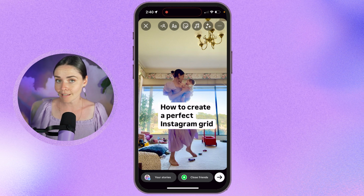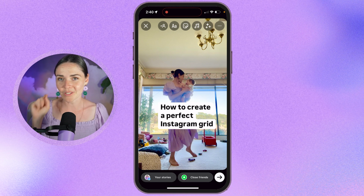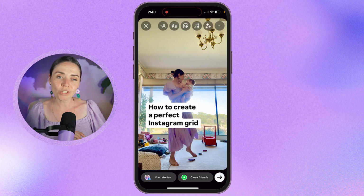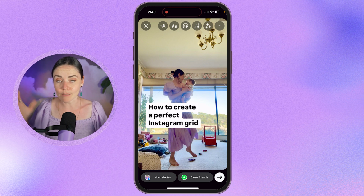I will link that here, so make sure you give that a watch if you're unsure of what I mean by the Instagram grid crop, because that's really important when making reel covers and portrait Instagram posts, which is what I recommend. All right, so I'm just going to move this around and place it somewhere like this. Also make sure that text is large enough that it can be seen from your grid, because people are never going to actually see this reel cover by itself. They're only going to see it small in your Instagram grid.